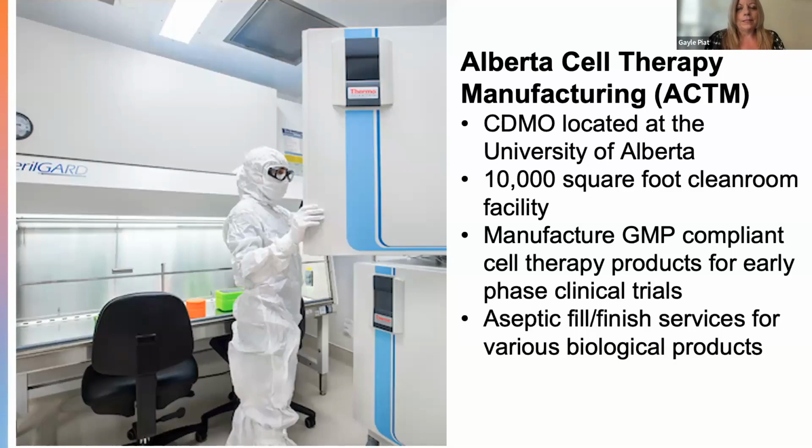Currently we have a semi-automated system where we can manually fill, but we received funding recently from the Alberta government to purchase a robotic, fully automated system. We will be installing that in early 2025, and we'll be able to fill about 2,800 vials a day when it's up and running. It's in an isolator and fully robotic and automated, with 2 robotic arms to increase the safety of the final product.